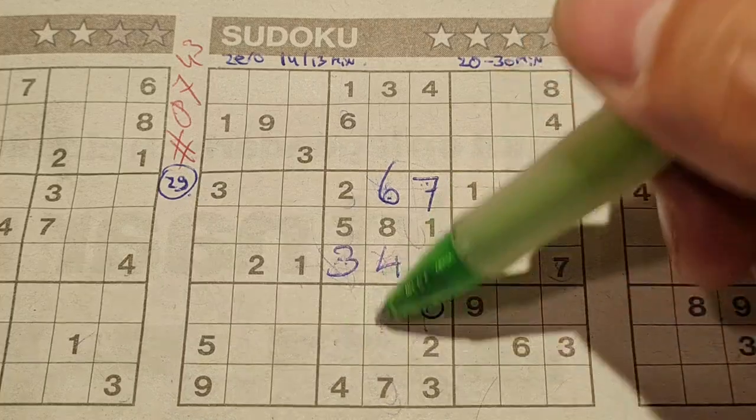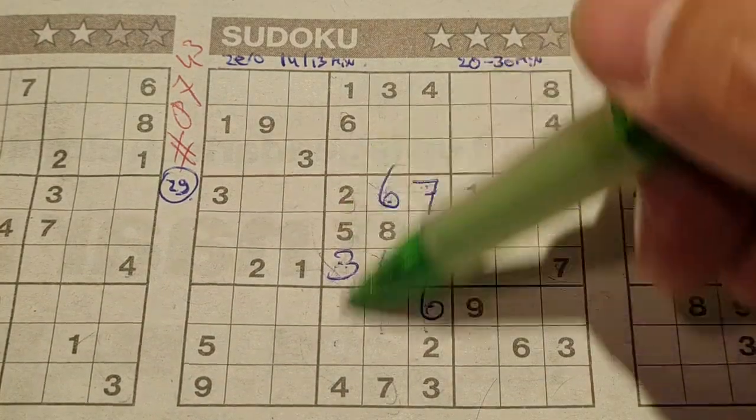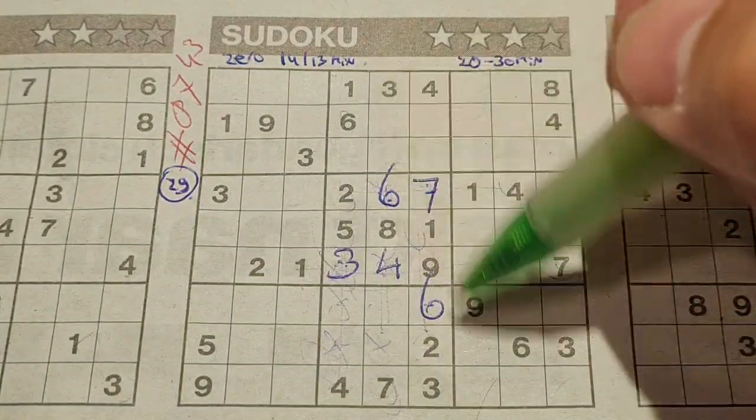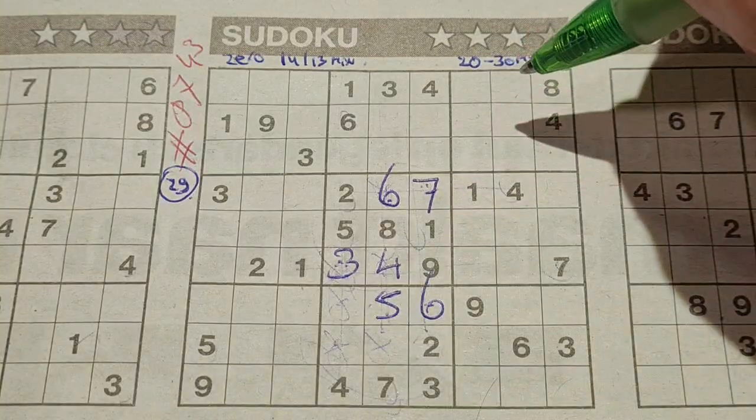4 missing numbers in this big square. 1 of the missing numbers is 5. We have a 5 in this column, no 5 in these 2 boxes. We have a 5 in this row, no 5 in those 2 boxes. So 1 box left for the 5 in this big square. Should be there.